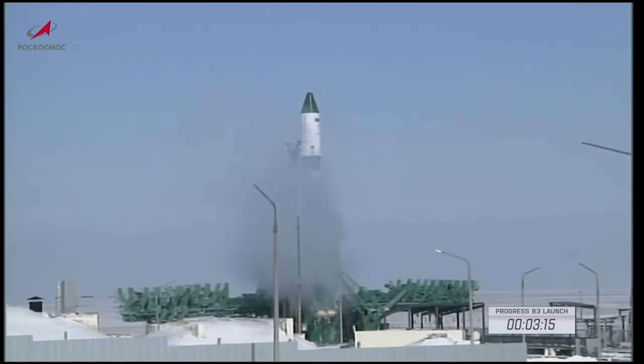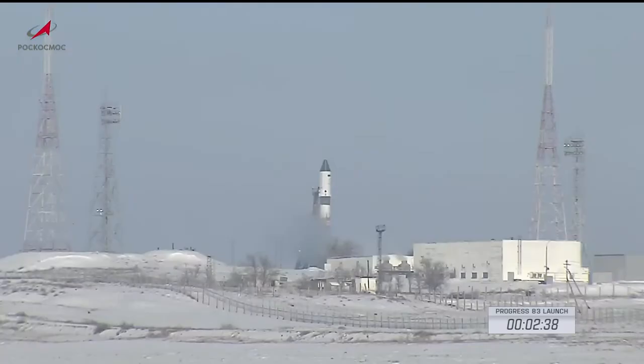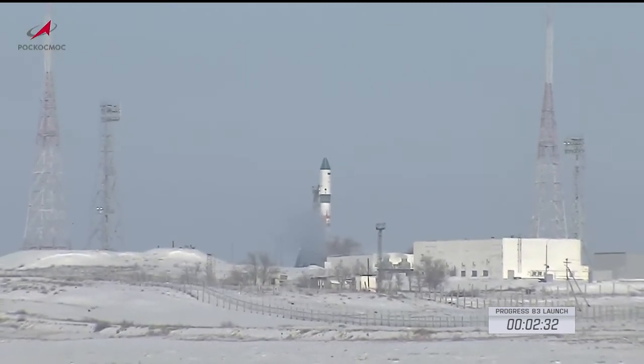Again, you're getting a live look now from Launch Site 31 at the Baikonur Cosmodrome in Kazakhstan. The Progress running through final procedures, ready to begin its 2-day, 34-orbit journey to deliver about 3 tons of cargo to the International Space Station. About 2 minutes and 30 seconds before launch, everything's still running smoothly.